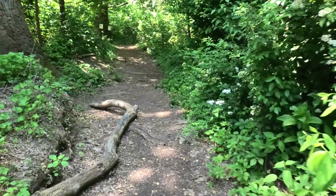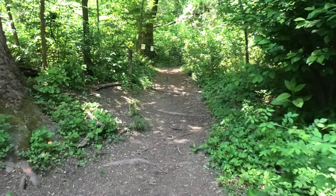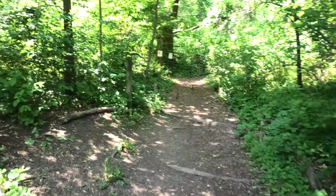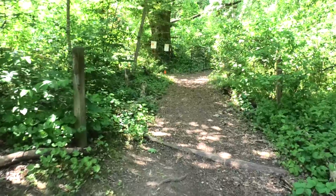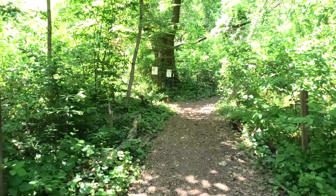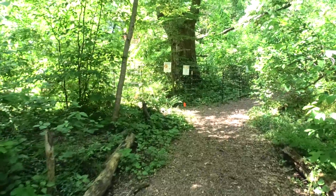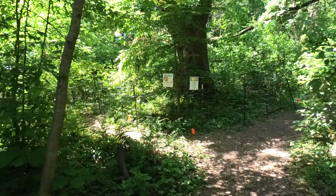So here we are, and you can see the fence. And this was just fenced off last week for the goats. So I'm going to close this video now, and I'll start again when I see the first goat.